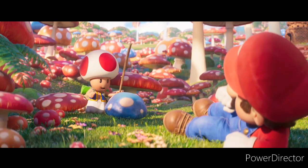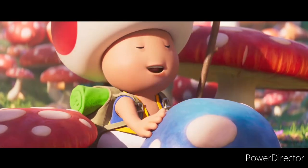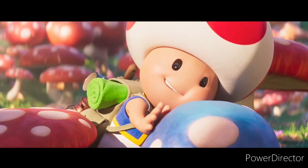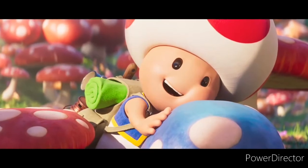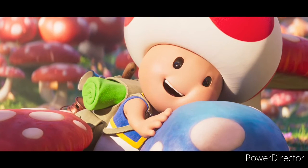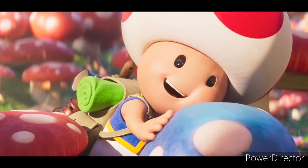Like, he's got a lot more muscles on his face. But he still looks cool. And, you know, when you're an animated character in a movie, you gotta be expressive and all that. Yeah, overall I think Toad is fine.